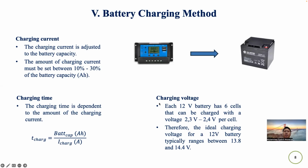So the next is about the charging voltage. The solar charging controller also maintains the charging voltage for the battery. For example, we have a 12-volt battery. Each 12-volt battery has 6 cells that can be charged with 2.3 volt up to 2.4 volt per cell.